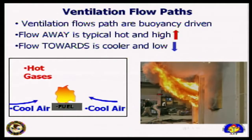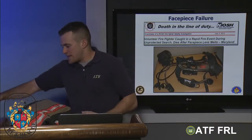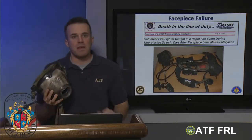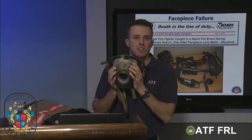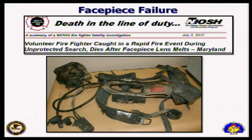We talked about ventilation flow paths, and when they're unidirectional, that they're high temperature, high velocity flow. Now, in terms of our PPE, in terms of our gear, the weakest link in a lot of these cases has been the face piece. What do we mean by that? Our means of sight and our respiratory protection is often the first thing to go. In Baltimore County, in Mark Falkenhand's case, his face piece was the first thing that failed.